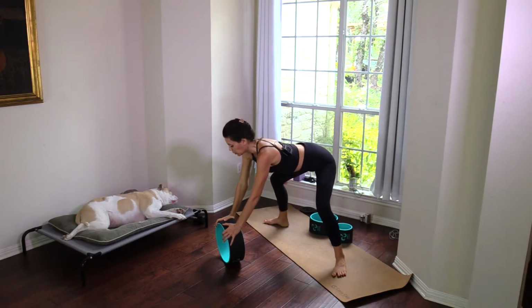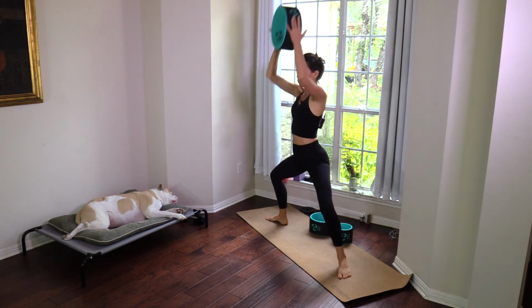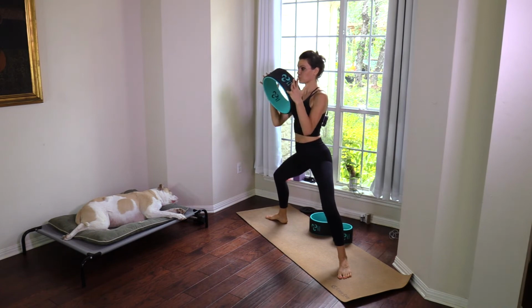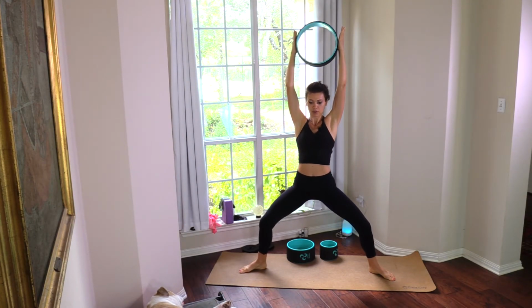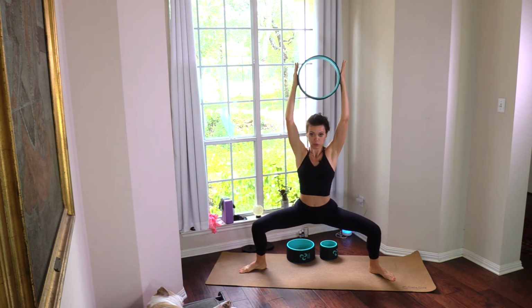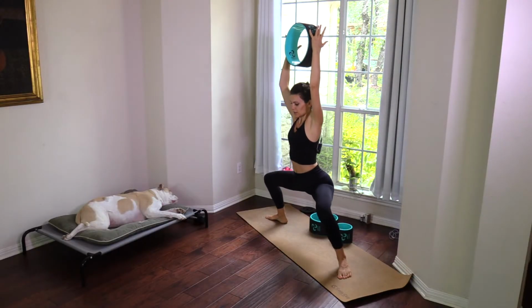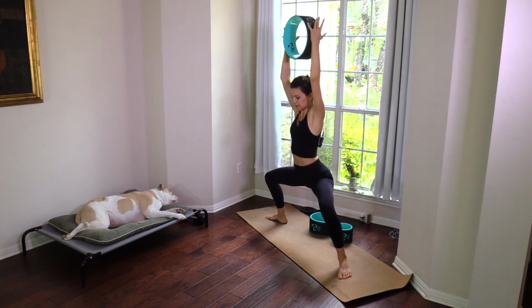To center, open the feet out, plie, grab your wheel, and we're going to keep your wheel between your hands. Gentle squeeze, you don't have to really do a hard squeeze, but a gentle squeeze here, activating the back muscles. And we're going to do plie, come out, one side. Side bend, plie, opposite side, really lengthen both sides.